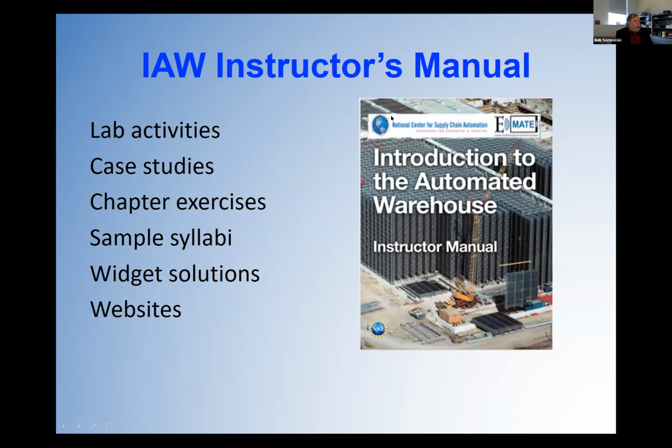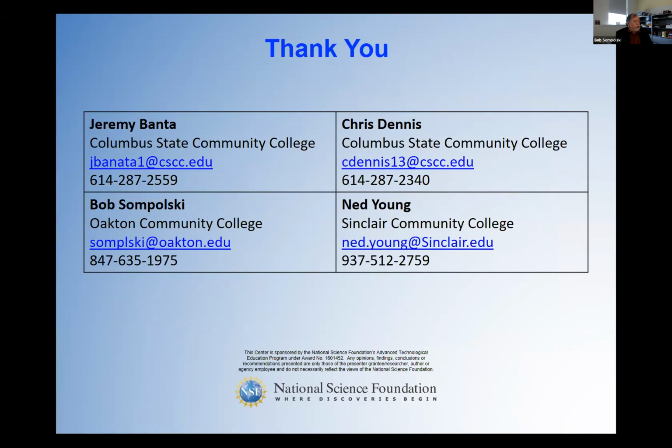And we hope to get the second draft of the textbook available this summer. But we wanted to assure people that the instructor's manual will be updated and hopefully available by fall for those that choose to adopt. Basically, we will have new lab activities. There will be some new chapter exercises, widget solutions, and there are probably some websites that are valuable since we started that process. So I think at this point, we're ready to respond to any questions that folks have.